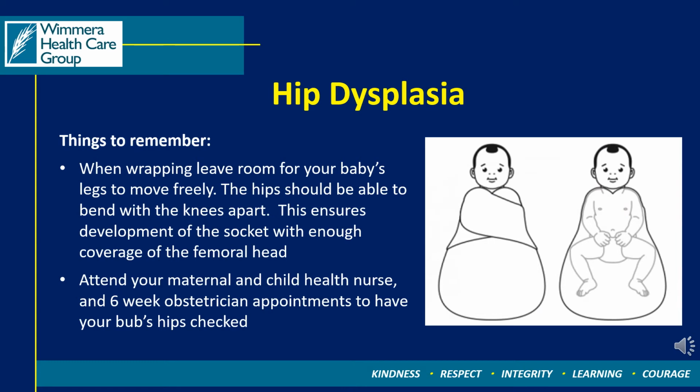It is important when wrapping your infant to allow movement of their legs from their hips, as this frog leg position assists in the development of the hip joint socket. Always raise any concerns with your maternal child health nurse and have their hips checked at their 6-week follow-up with the GP.